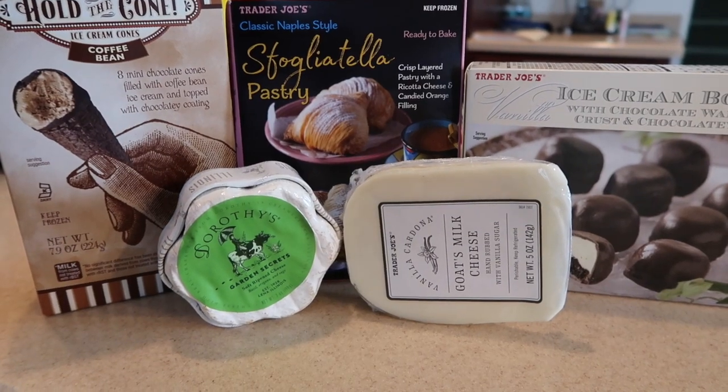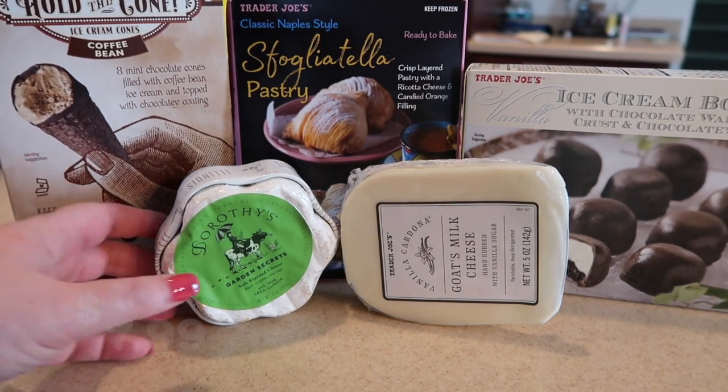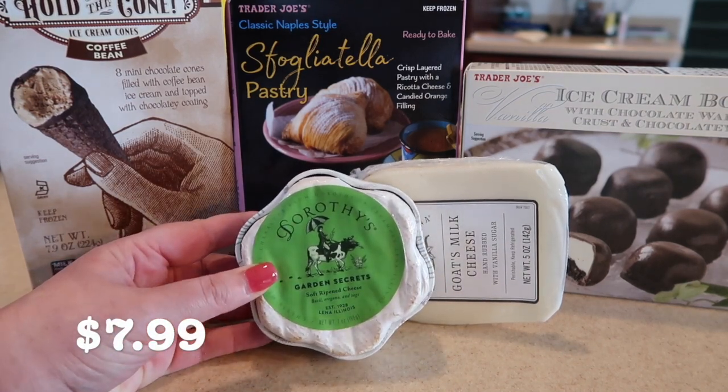Let's jump into April's Trader Joe's haul. Where do we even begin with this one? I'm going to start with some cheeses, because if you don't get these, especially this Dorothy's cheese right now, you are not going to be able to get it.